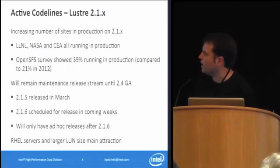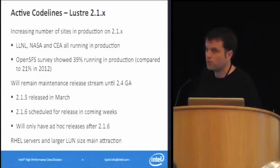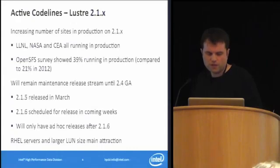On to 2.1. This is now increasingly used, perhaps the default codeline for new deployments now. Some very large-scale sites are running this in production. Livermore and NASA are all on 2.1 releases across the data center. And we just released 2.1.5 back in March, and in the coming weeks we'll put out a 2.1.6 release.